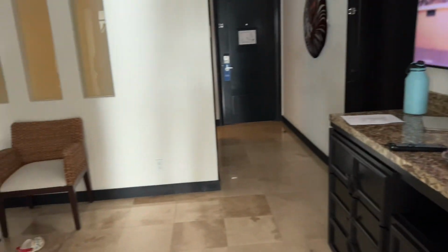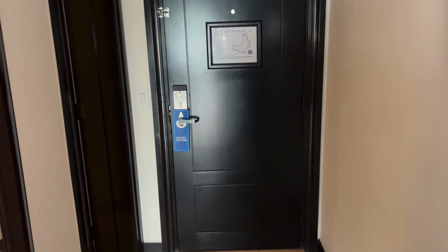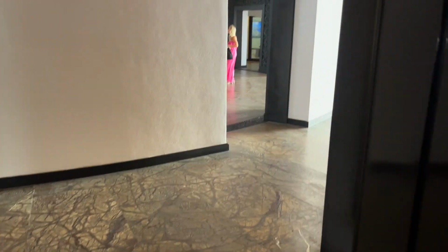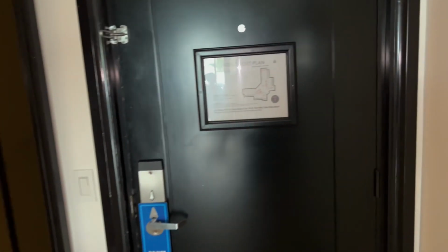This is about the size of an apartment in New York. Now, let me tell you why I think this is the perfect setup, the perfect room. Because boom, I'm right by the lobby. You hear all that noise? You hear all this noise right here? I don't even hear the noise. Soundproof room. I can't even hear what's going on out there.